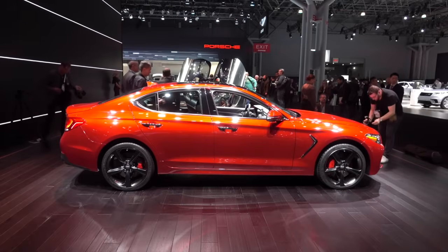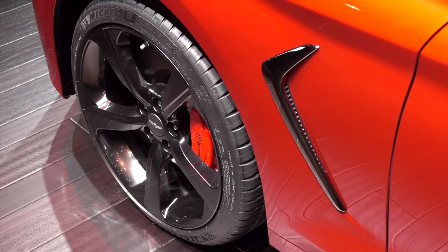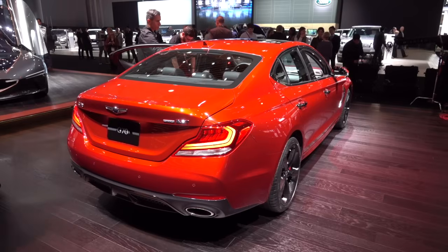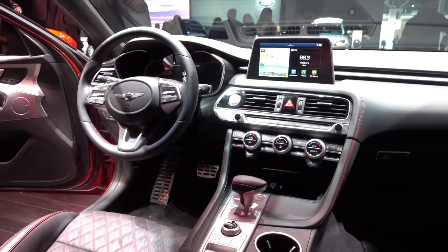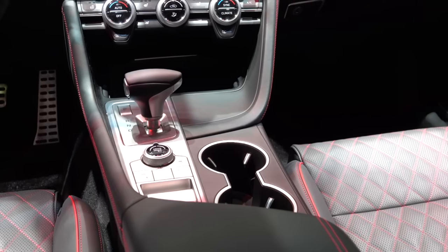Check out the Genesis G70 sedan. Aimed squarely at the BMW 3 Series, there's a very balanced quality to the sheet metal. It looks good. And word on the street is that it handles the street quite well, with exceptionally good handling.